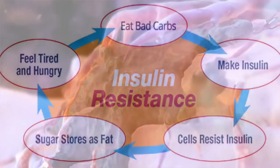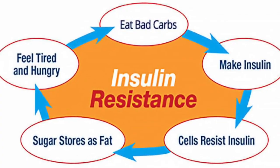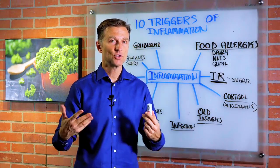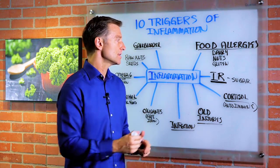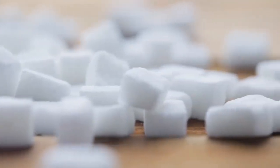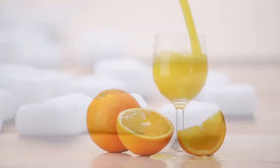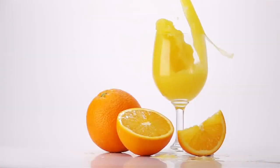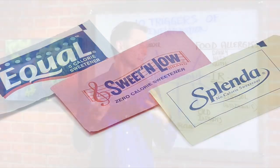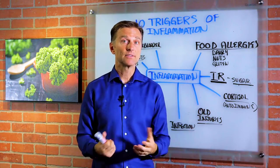Okay, insulin resistance. When you have this condition, you're going to have higher amounts of inflammation. You're going to be stiff. You're going to have pain in your body, in your joints. And of course, this comes from sugar. So sugar is highly inflammatory. So of course, we're not just talking about sugar. We're talking about all the hidden sugars in the juice, in the bread, in the pasta, in the cereal, in the sweetener. All that can potentially cause a lot of inflammation.